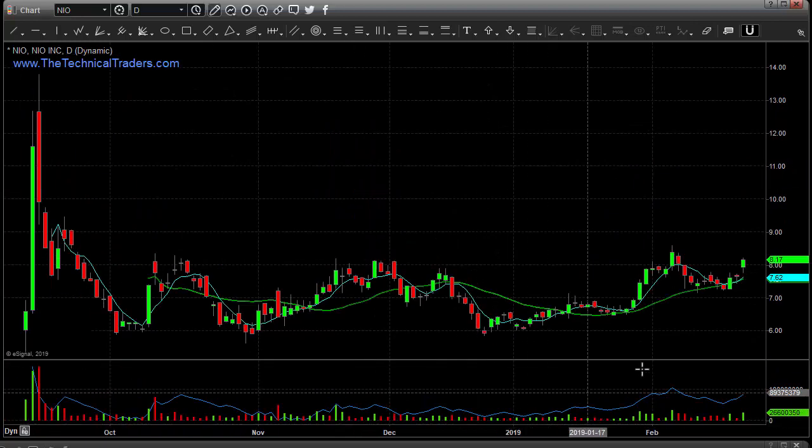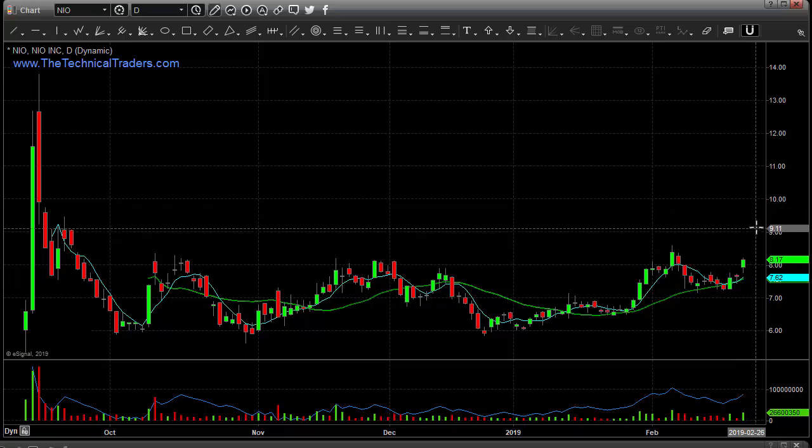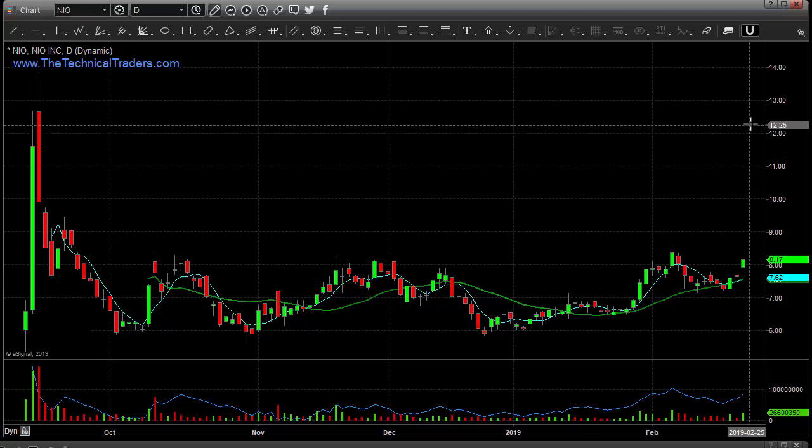Let's just zoom out on the chart. $9.76 is up here. We're seeing it already gapping up here to $9, so potential to hit our first target. We've also got a $12.30 target next on that. So we'll see how this goes.